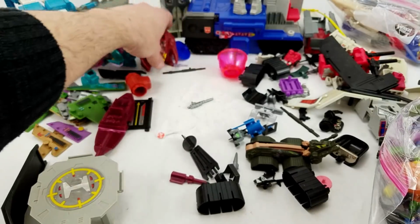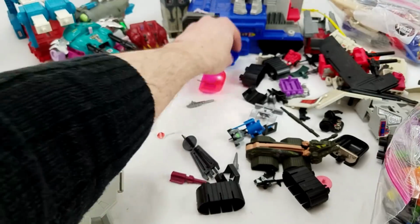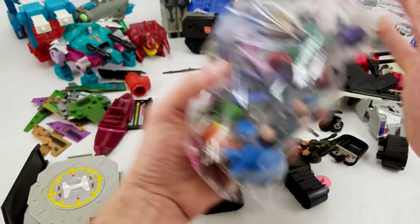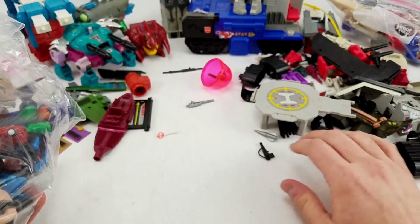Stuff I'm not identifying here because I'm trying to go fast. There's, I'm assuming that's a Monstructor gun. Oh, hey, look, a ring pop. Gross. All right, that's that batch of stuff.